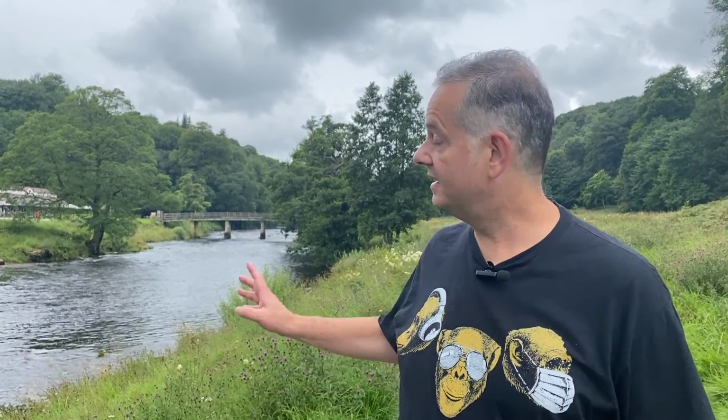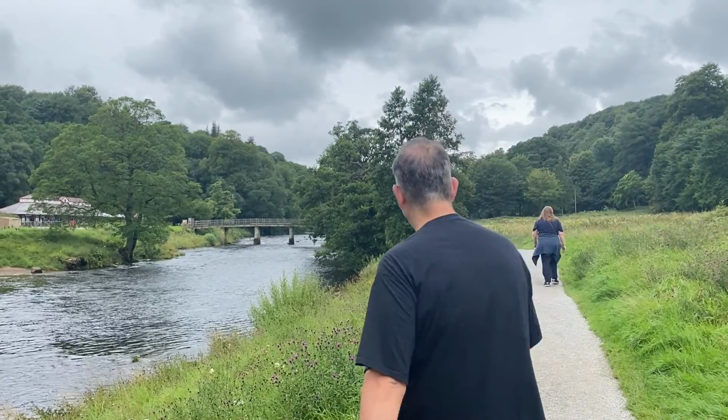Oh, there's a lot of ups and downs on this side of the river, but finally I can see the bridge that leads across to the Cavendish Pavilion and hopefully a coffee and a cake. I'm ready for it.